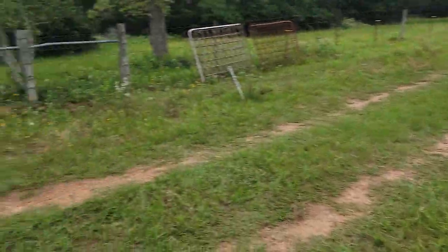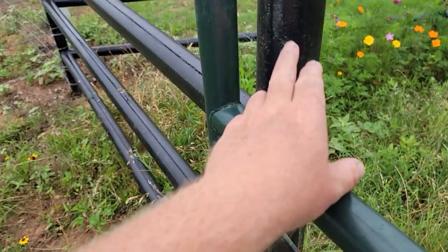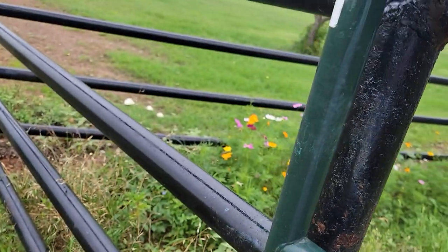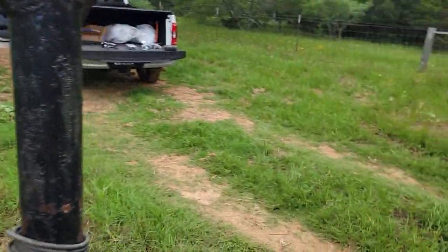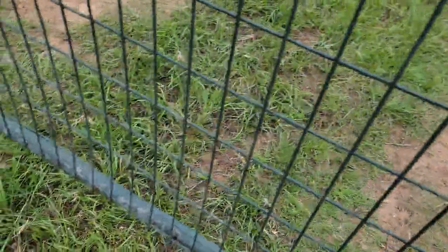Now, I have some issues here that I need to resolve. One is the pipe here is bigger than the pipe there. And two, they overlap. So I bought three different kinds. See how it bangs there? Now that's good. It kept the cattle mostly in. But yeah, look, I see right down there, they broke the welds off the bottom plate once they got out.